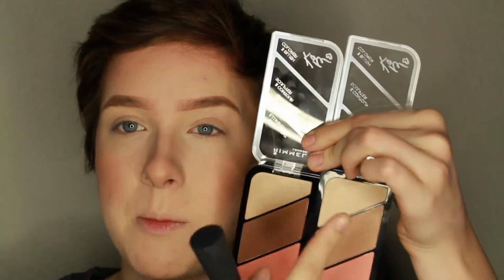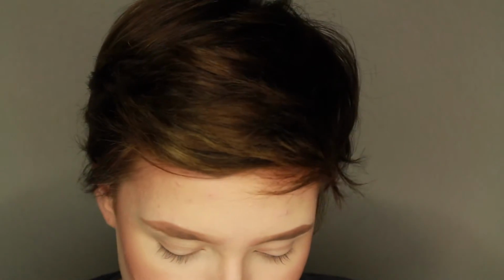And just for the heck of it, I'm going to mix the two highlighters. Whatever one, if you're trying out one of these as well, just use whatever one that you have. That's very pretty. Super glowy. Okay, so that's a really, really pretty glow.